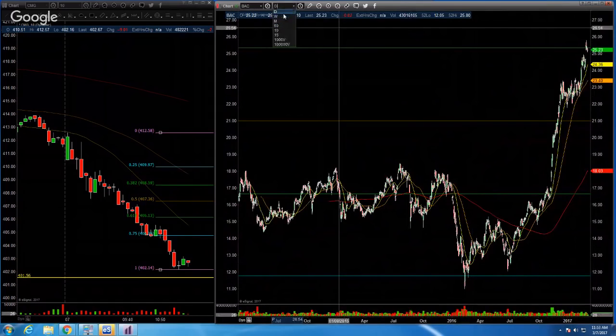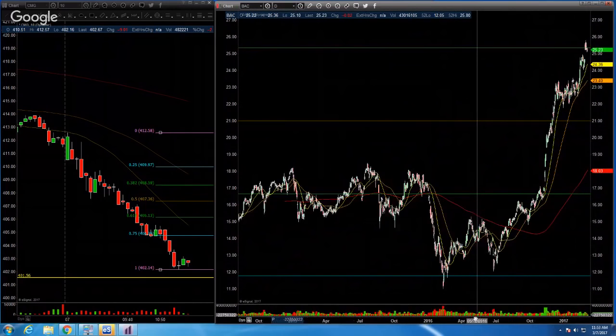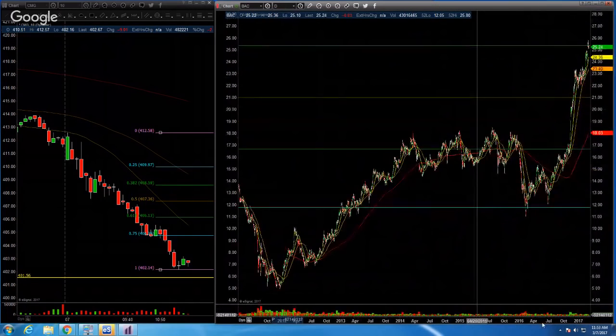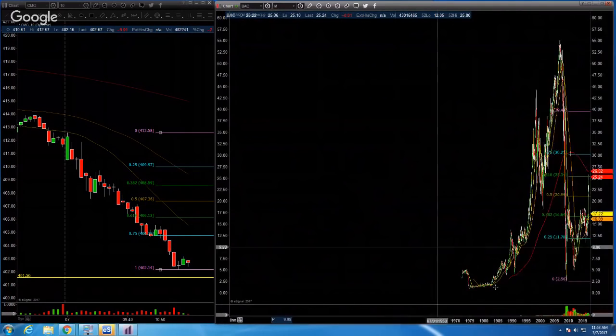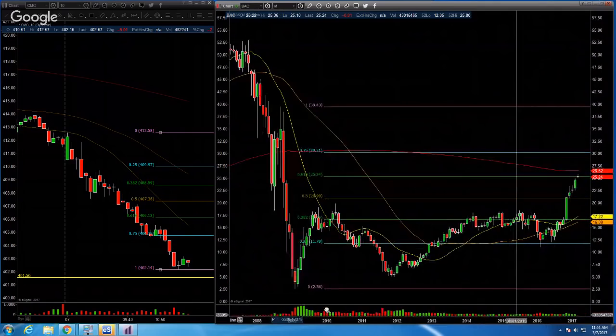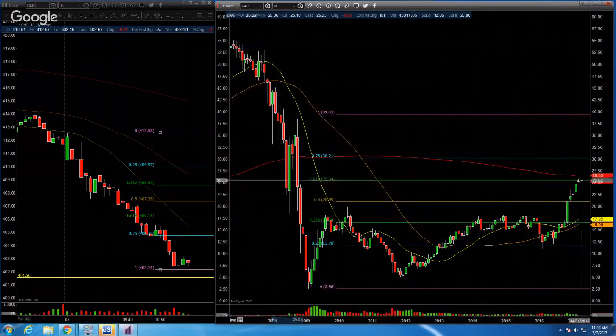Let's see. Let's get the weekly. Come on, Chipotle. If we all cheer together, it might help. Let's look at the monthly. Yeah, so you're coming into here. If you want to short this thing, this is great. If we get above this $27, $28 area, you just got to stop out. But if you want to short this BAC, short it.